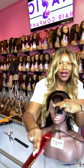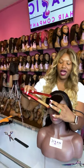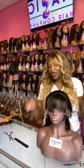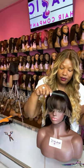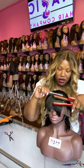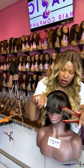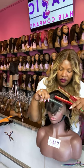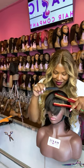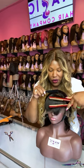Just like with your own human hair, the easiest way to give yourself a new style is either add heat or wet your hair. So right here, I'm just trying to manipulate this into style. Very hot. Also trying not to burn myself. Let me know if you guys have any questions in the comments below.